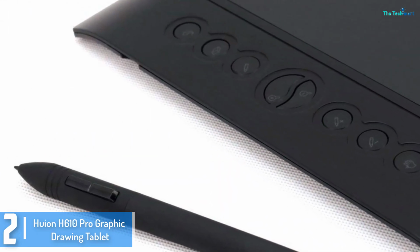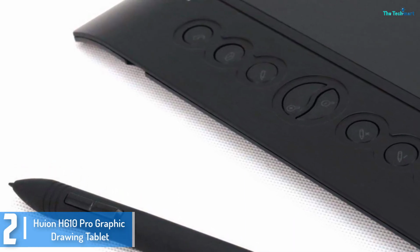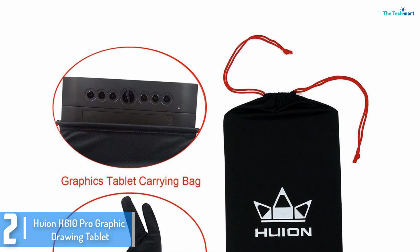It has up to 8 customizable buttons on each side and a pen pressure of 2048. This means that you will be able to draw both thinner and thicker lines based on your preference.